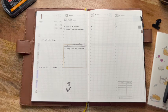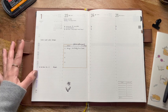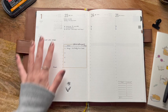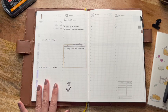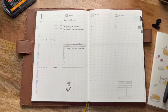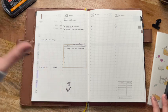So using my Tombow Dual Brush Pens in both this dusty purple color and gray color, I mark the days that I'm going into the office and the days that I'll be in class. Here in this weekly view, I like to save this section for the major events in my week, major appointments, similar to my Hobonichi Weeks, but I keep it very clean.